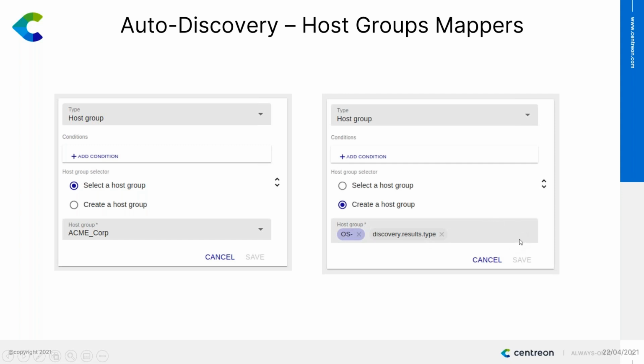Then you can also create host groups using the concatenation in order to define your naming convention. So in this case, for every new type of host that will be discovered, the host group will be created with the name that results of this concatenation. And of course, if the host group already exists, then the host will simply be added to it.